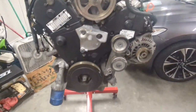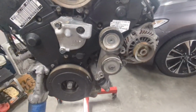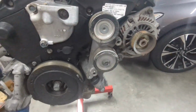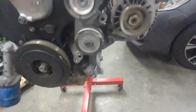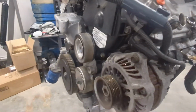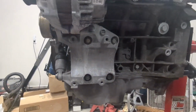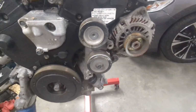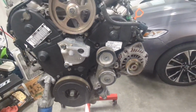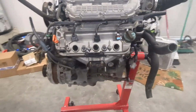All right, so the lack of VTEC is one thing, and then something else that I've noticed is the belt tensioner is different than what mine is. I don't have this goofy little thing down here. Now, this whole thing bolts into this bracket where the AC compressor sits, so I'm pretty sure once I pull my engine out, I'll be able to pull my AC compressor off and then just swap the brackets out, and then I can put on my tensioner that I'm currently using, so that should be fine. So, not really worried about anything with that.